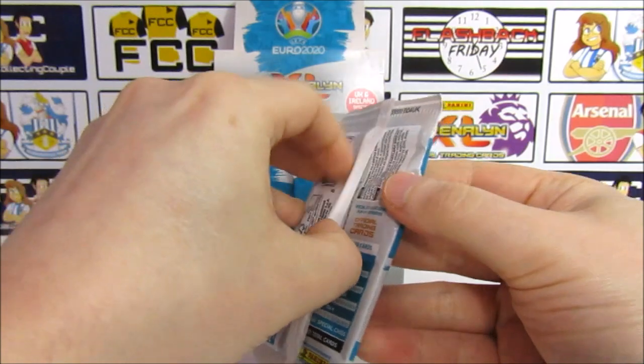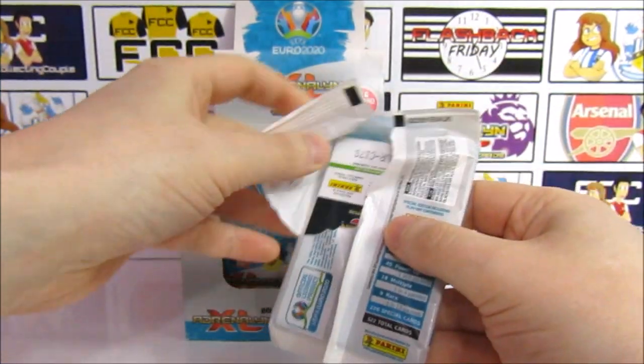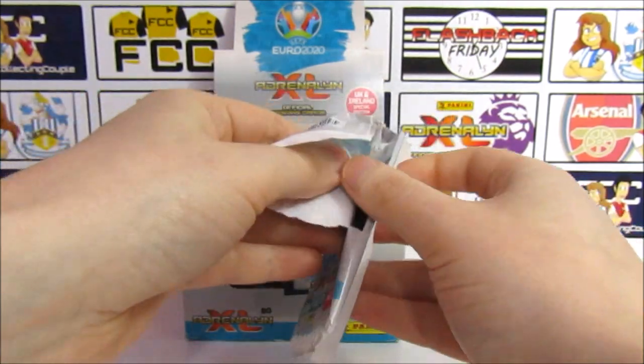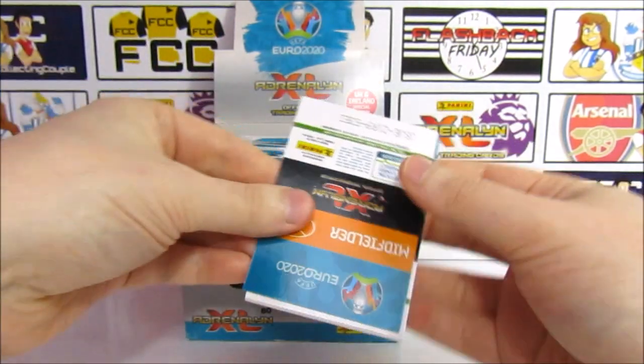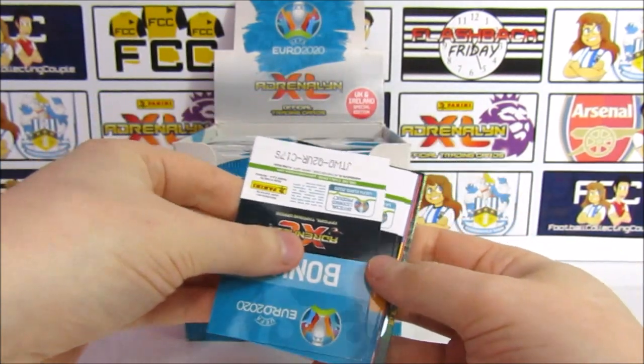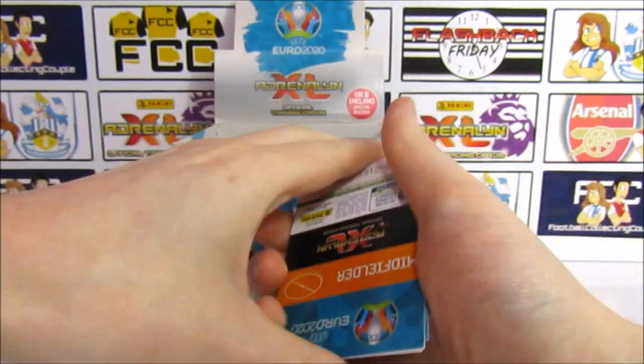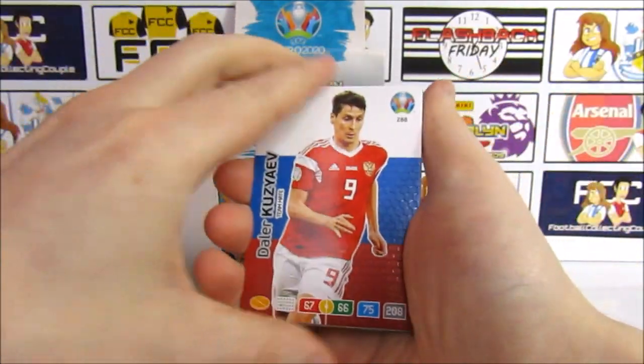So they are legit packs. We'll check that. So let's just see what we can get. Hopefully some good stuff. So first pack. Interesting. It is interesting, isn't it? Very interesting. Okay, so first pack is a little bit different.